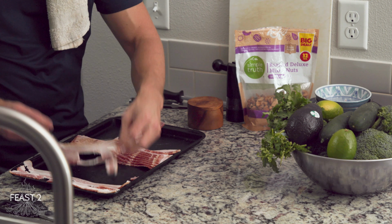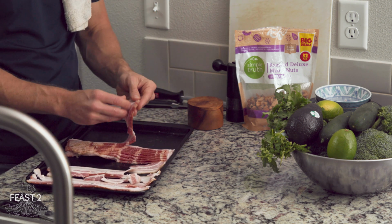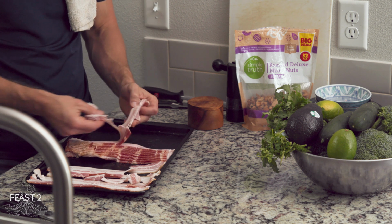Oh yeah, this looks like delicious bacon. Let's speed it up here a little bit. Don't worry about getting it pretty. Just go ahead and lay it out. You can start on this side too if you want.